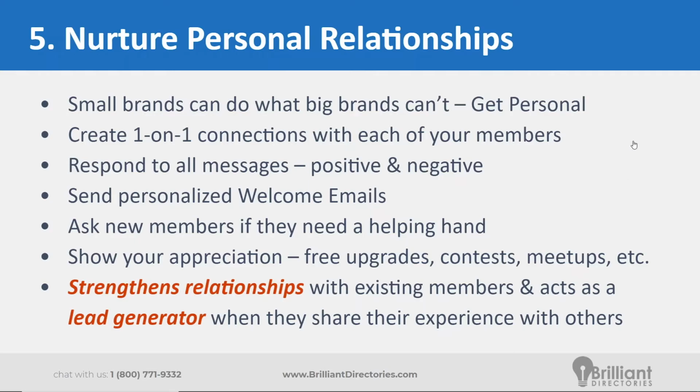And lastly, nurturing personal relationships. So this idea, I think, isn't focused on a lot by smaller or new membership website owners. You can actually focus more on personal relationships with the smaller brand than something a big brand would be able to do. We see it all the time. Big brands have big marketing budgets and they market a lot, but smaller brands can actually form those really intricate and important personal connections with their customers, their clients, their members. So you can create those one-on-one connections with each and every one of your members.